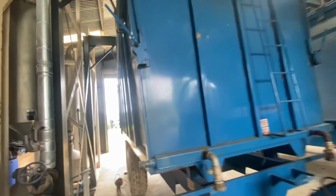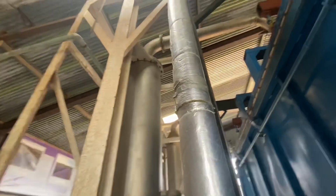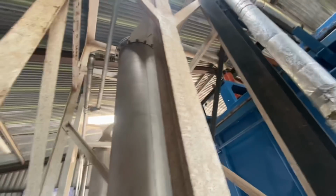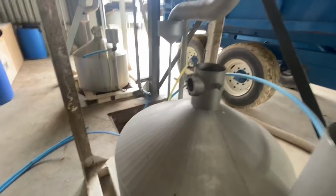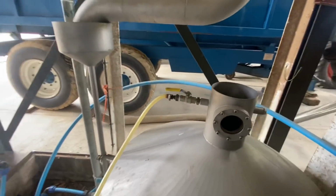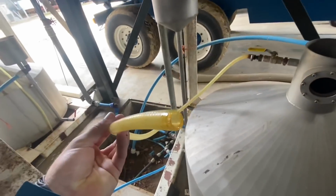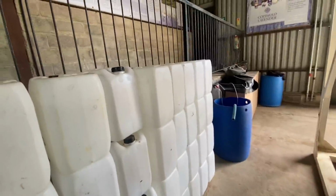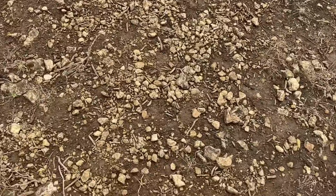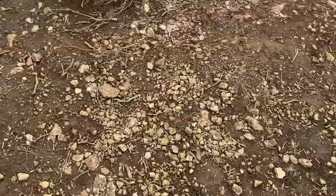And then it settles out in these condensers. What's the oil come out of the top one? The oil will come out of that. That smells nice. Oh, it's all sticky. Smells of lavender here. Then it goes into them drums. It's like gravel, isn't it?